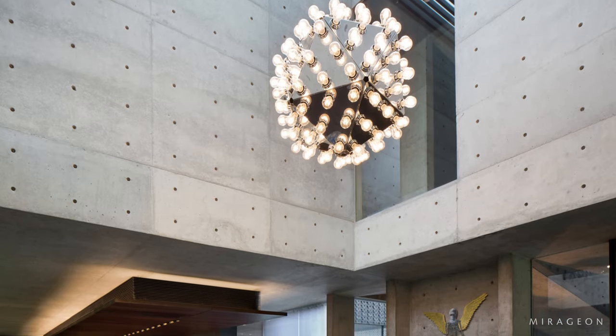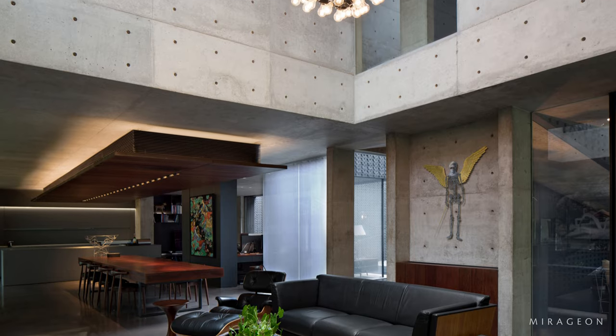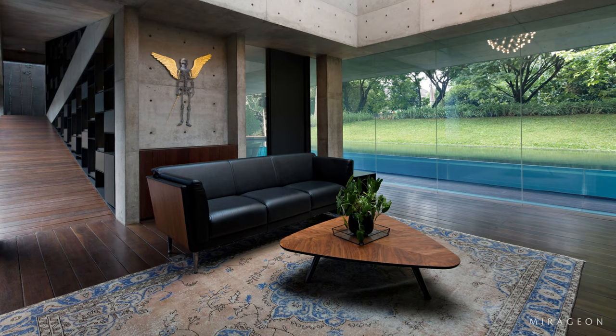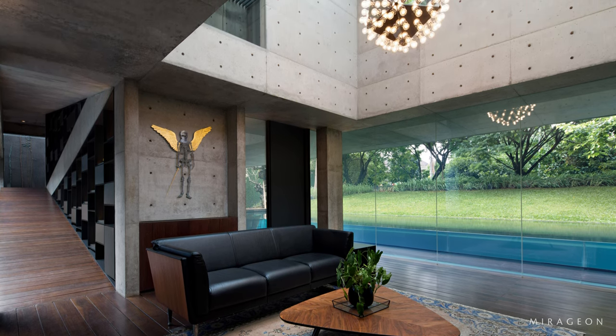The house's open floor plan and expansive terrace adjacent to the pool offer a range of activities for residents to enjoy. Circulation through ramps around the courtyard, leading from the ground floor living area to the bedrooms upstairs, culminates in a rooftop garden, providing an intimate connection with the lush nature around.